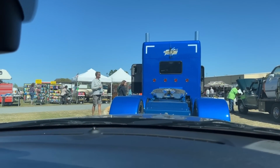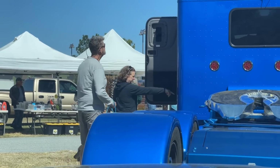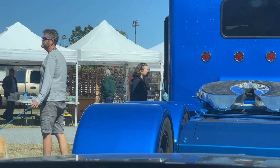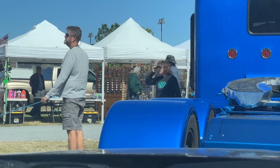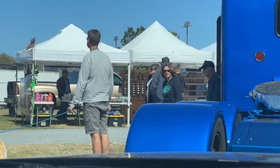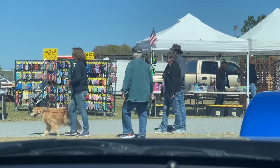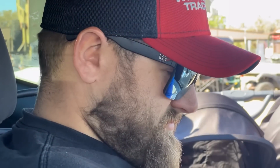Huge. I guess I just think it's okay to walk up and just open your door and touch everything. Slam the door now. Well, she's gonna climb up in the truck with her dog, probably. Yeah, if that was me, I'd definitely not do that. Some people just don't have common sense. Where'd this guy come from? You must have got... dude, I think he was in there. He's testing it out. Don't touch the tramp.